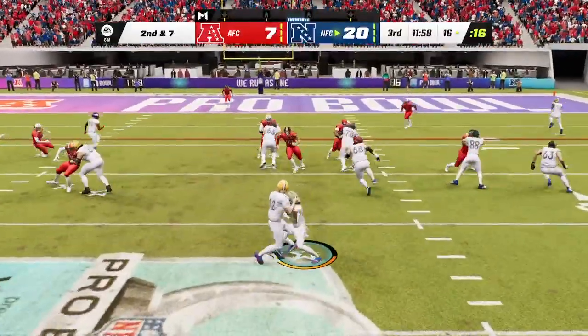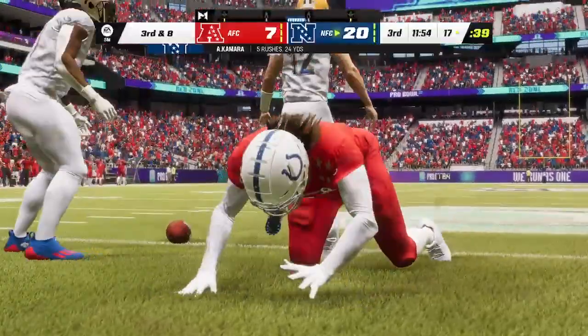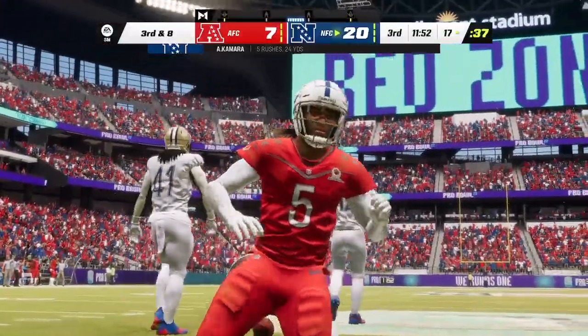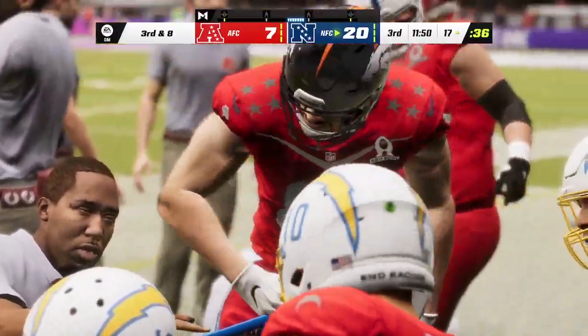That's a nice play by them defensively, though, to hold it to a short game. And not able to break away this time as they're going to stop him right around the line of scrimmage. Now they're staring at a 3rd and 8. That last play, backwards a yard.